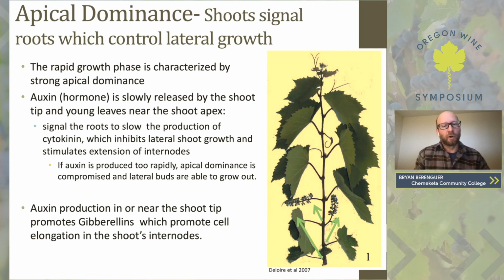Auxin, produced in the shoot tips, also is promoting the production of gibberellins, which also is promoting the cell elongation here. So of course, the warmer the weather, the faster we're growing, the more auxin we're producing, the longer our internodes are going to be.